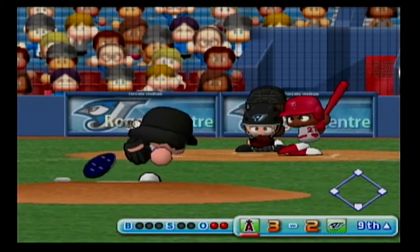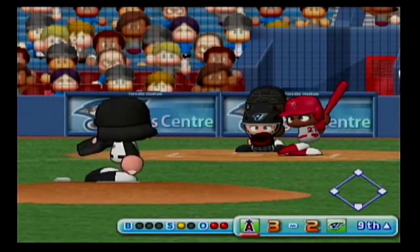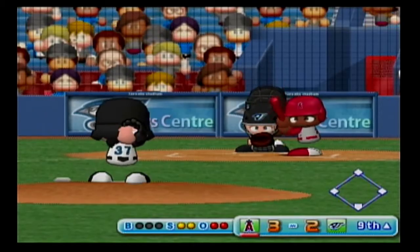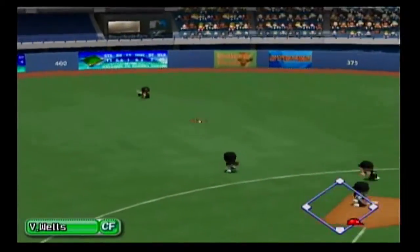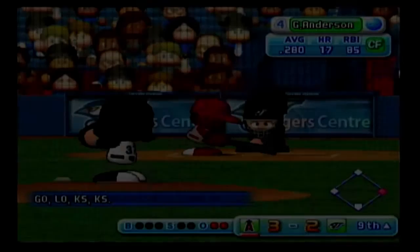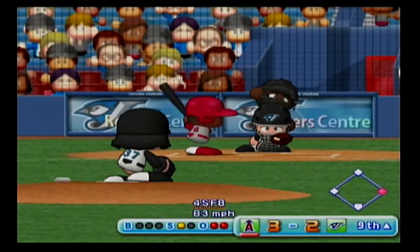He's set to deliver the first pitch. That's a strike. Going to center field. The ball is hit the outfield for a base hit. Guerrero gets a base hit to center field. Garrett Anderson has struck out twice in this game.